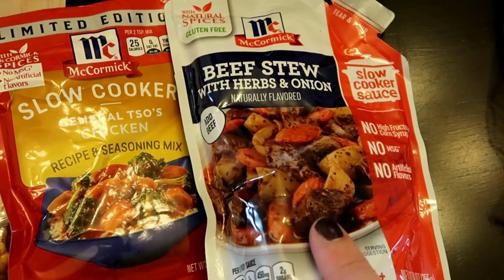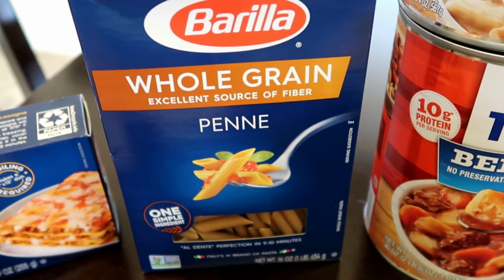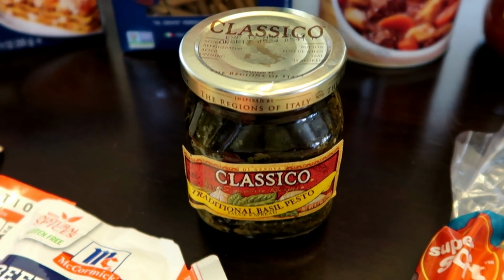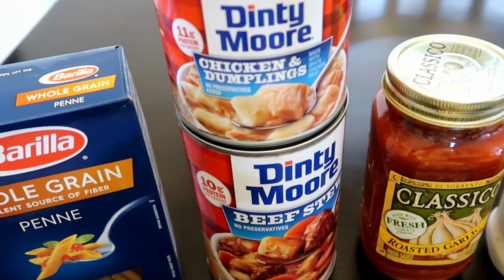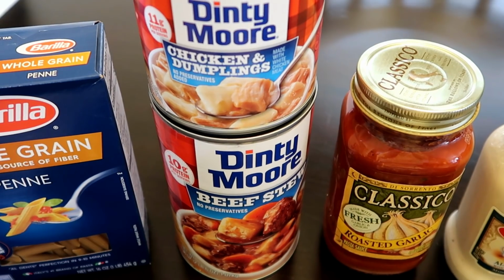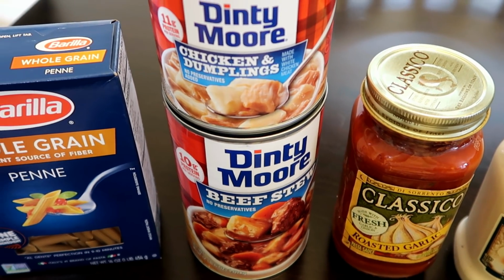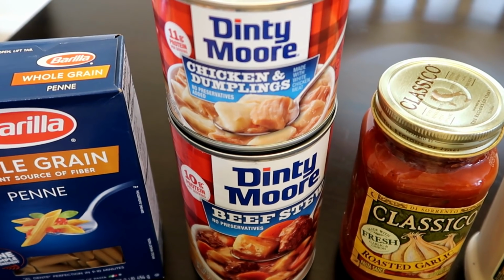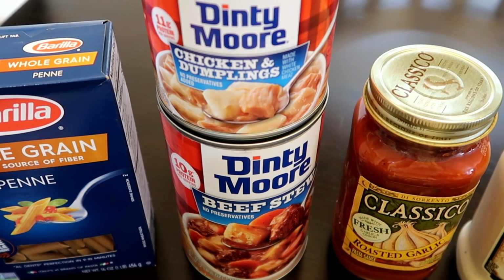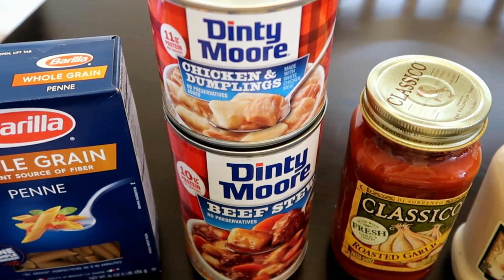We've had this before. I like the oven ready lasagna noodles. Got some whole grain penne pasta, some basil pesto. Jason got a couple of samples through a company sent to him. It's a chicken and dumplings and a beef stew by Denny Moore. So his weren't enough to feed our family, so I went ahead and grabbed a couple more cans to add to the ones that he got for free. So those will be 2 different meals.